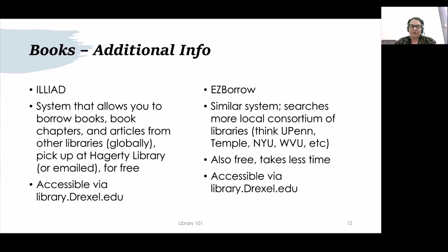Just because all of these items have to be mailed to us. And so if we're getting an item from California, that's going to take a lot longer than getting it from down the street from Penn, right? So we want you to try to do the Easy Borrow first if that is something that you would like to do. If Easy Borrow doesn't have the item that you're looking for, if it just happens to be a little more rare than that, then we encourage you to try Iliad.